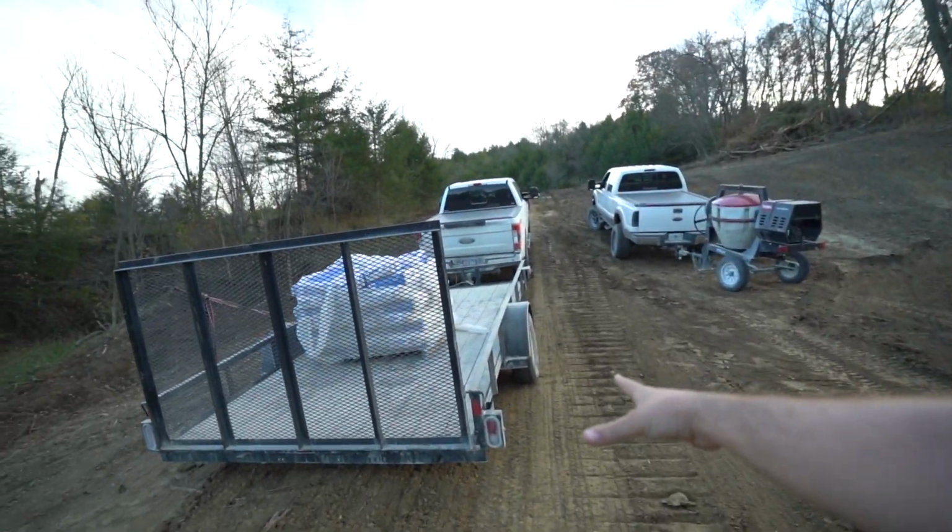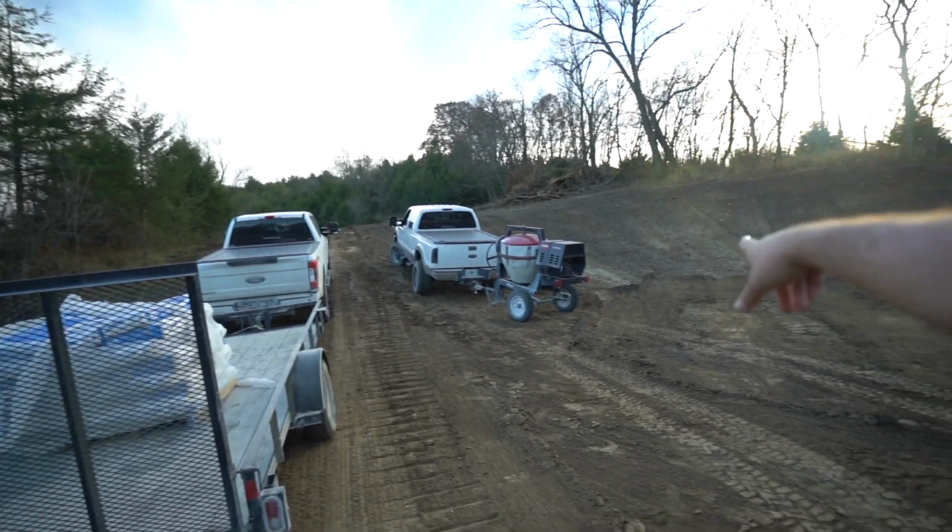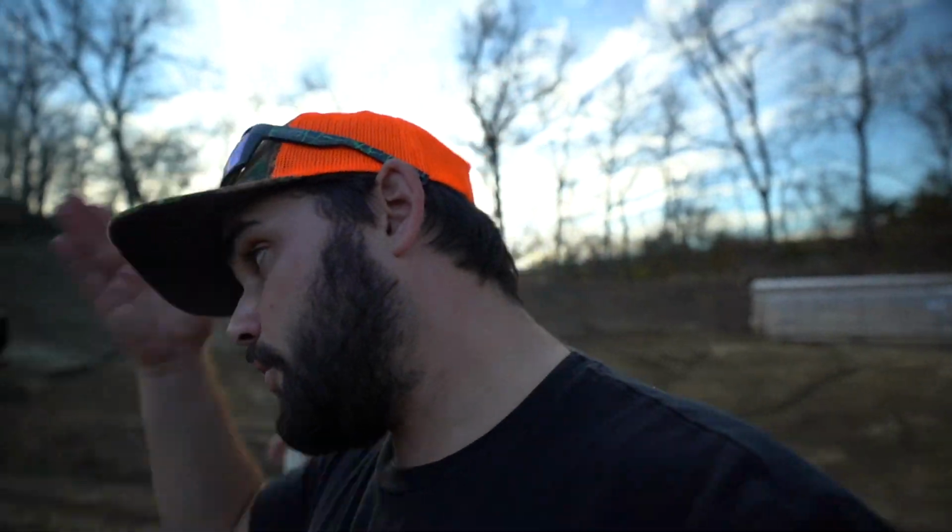I'm gonna leave my truck here with the concrete, so then we just take the concrete off of it and put it over there, because you can't really take it off my truck. Otherwise, the whole thing will go yeeting.